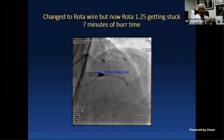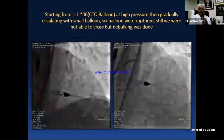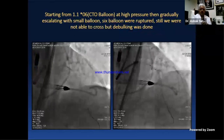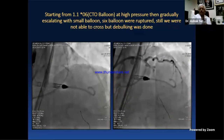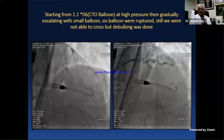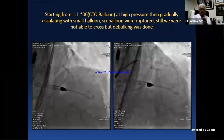There is no balloon which would cross it, none whatsoever. Number of 0.8 and 1 millimeter balloons, and none of them would cross it. None of them would even peck inside to actually cross it. So I'm faced with a situation which is practically unfathomable even after 1.5 to 2 hours.